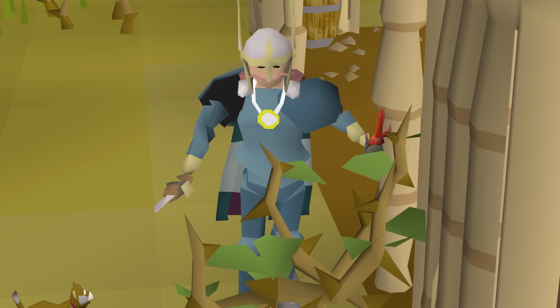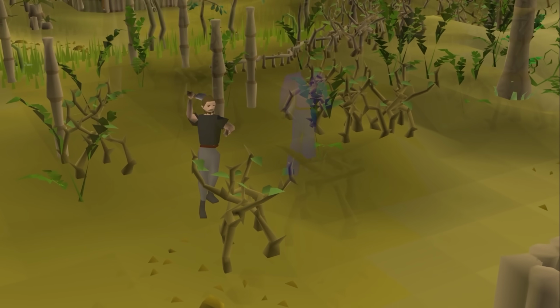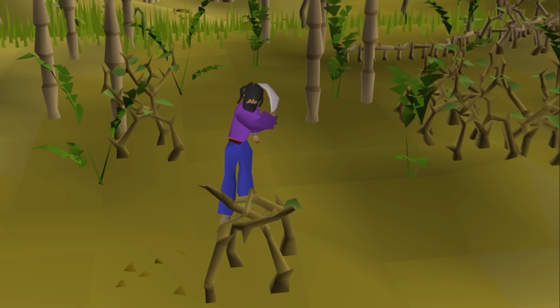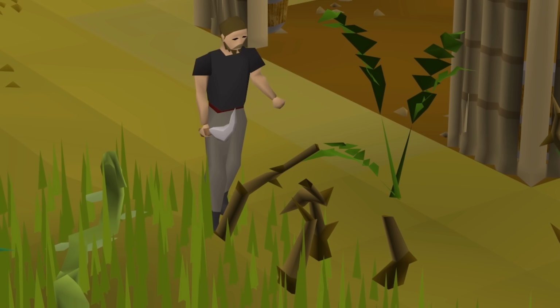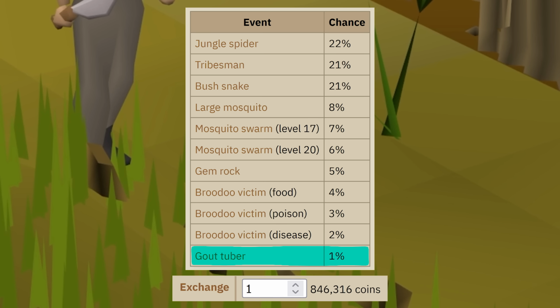For most people, the Tai Bwo Wannai Cleanup minigame is no fun. It's slow, repetitive, and annoying. Most players only do it to complete the medium Karamja diary. There is one shining light though, and that's the Gout Tuber, which is a rare reward you can receive during the minigame and is worth a pretty penny.